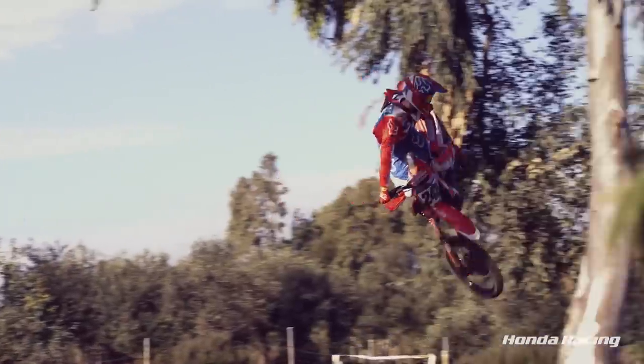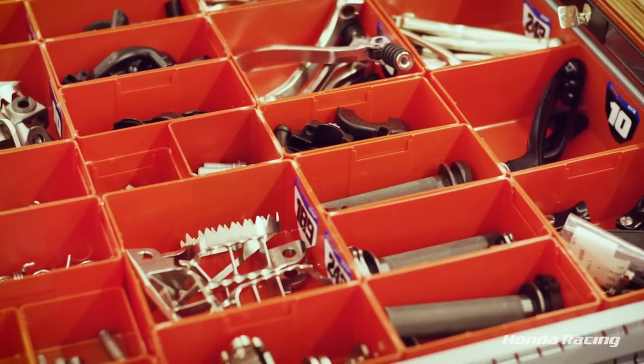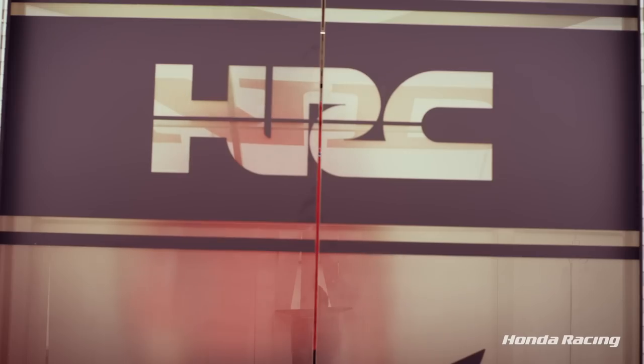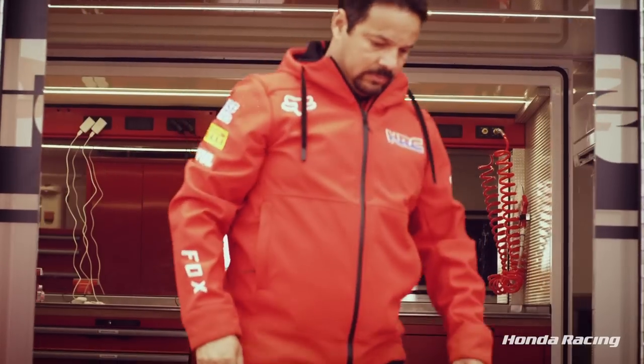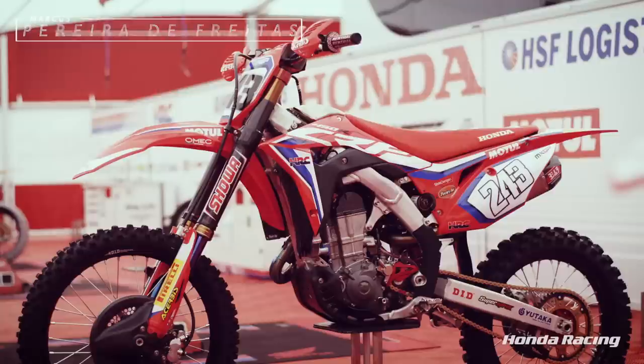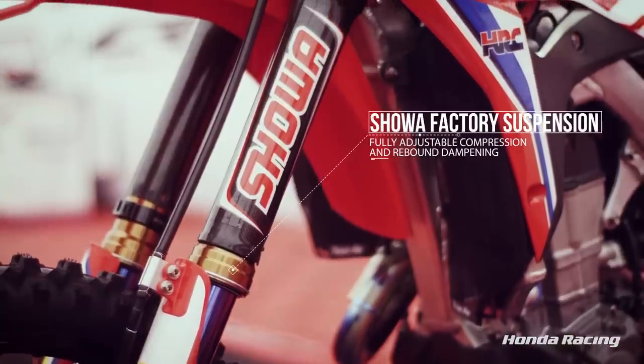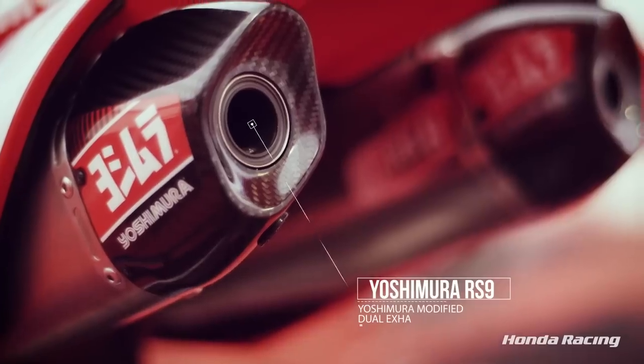My name is Mark Freitas. I'm the HRC General Manager for Honda in the MXGP World Championship. The bike we race with the team is the CRF450RW. It's a full factory bike. We're running with Showa products on suspension. We're running with Yoshimura, that gives us good products, working together with Honda on R&D.